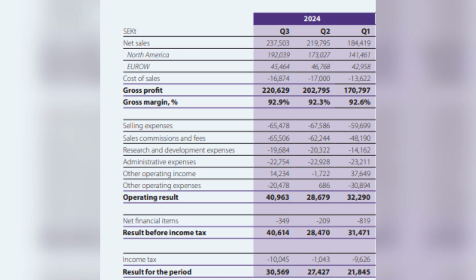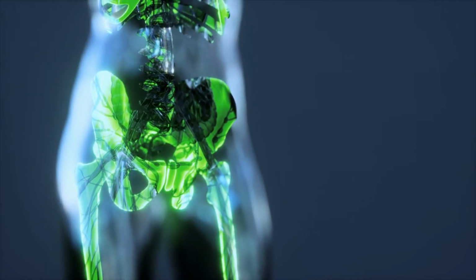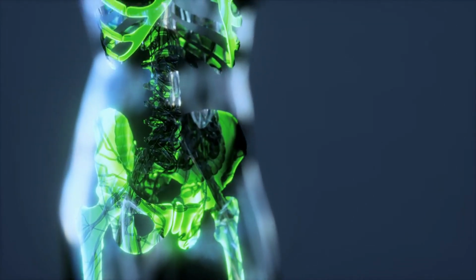In this picture, you can see the revenue per segment. For the first 9 months, about 79% of revenue came from the US, with the leftover 21% from Euro W. This was 75-25% last year, and the US will continue to grow faster than the rest with the reasoning I gave earlier. These are Bonesupport's long-term strategic activities. Now let's have a look at the management, financials, and the valuation.